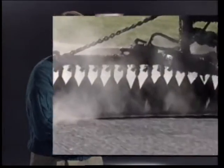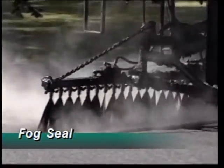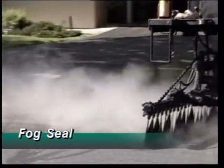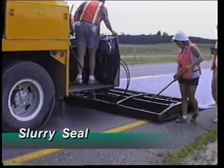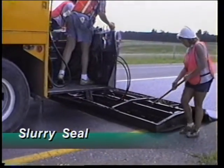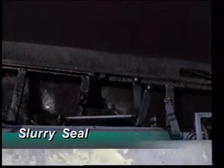There are 4 main types of seal coats used in Minnesota. This one is called fog seal. In a fog seal, dilute liquid asphalt is sprayed over the pavement to create a thin protective layer. This is a slurry seal. It's a mixture of aggregate, what many people call gravel, and asphalt. It's pressed into a very thin layer with a special squeegee.